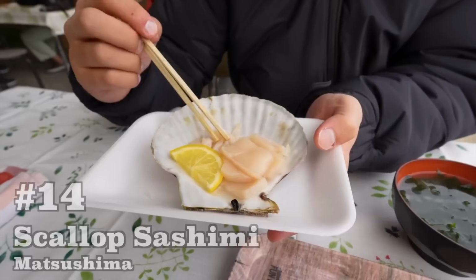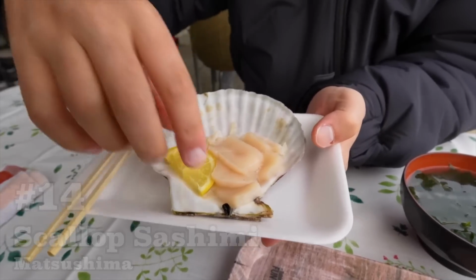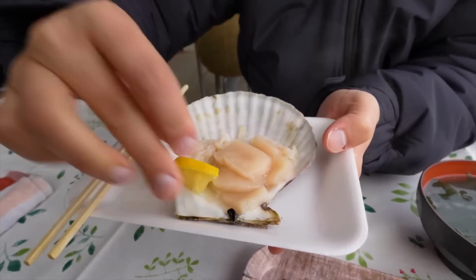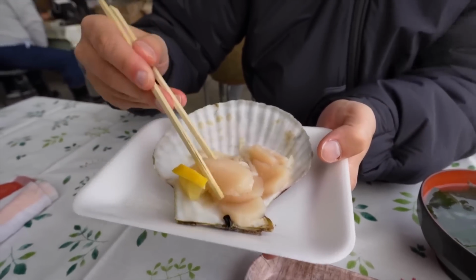So here is our sashimi scallop, fresh raw scallop, served with a lemon right in the shell. So I'll go for a squeeze of lemon on top of that. I don't know if I've ever actually had scallop sashimi before, so let's try.